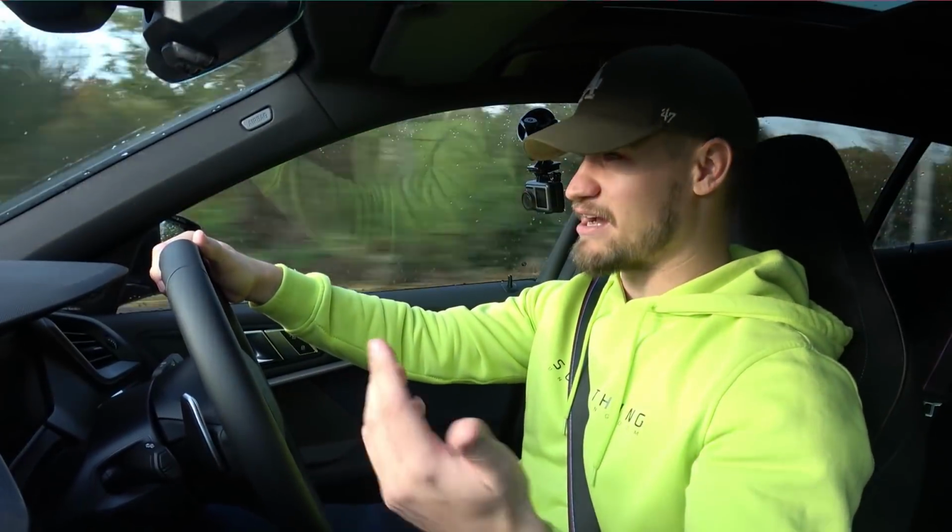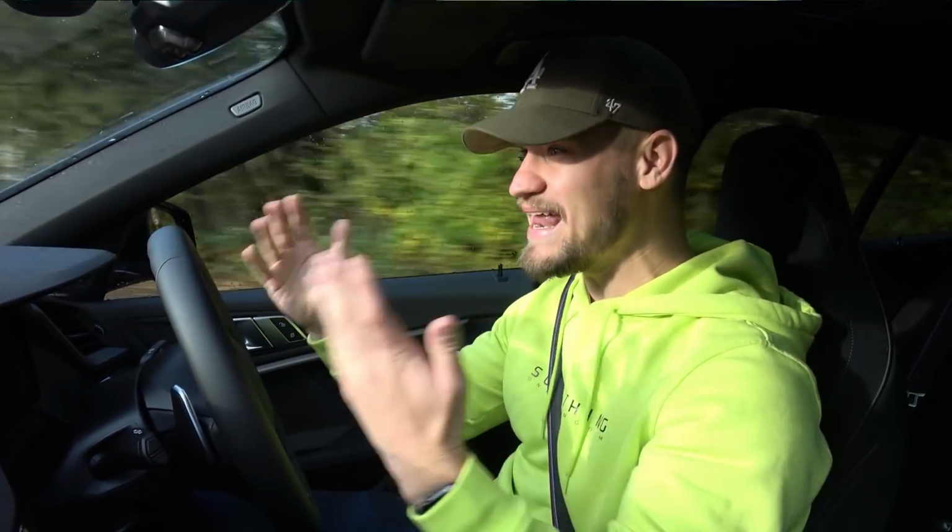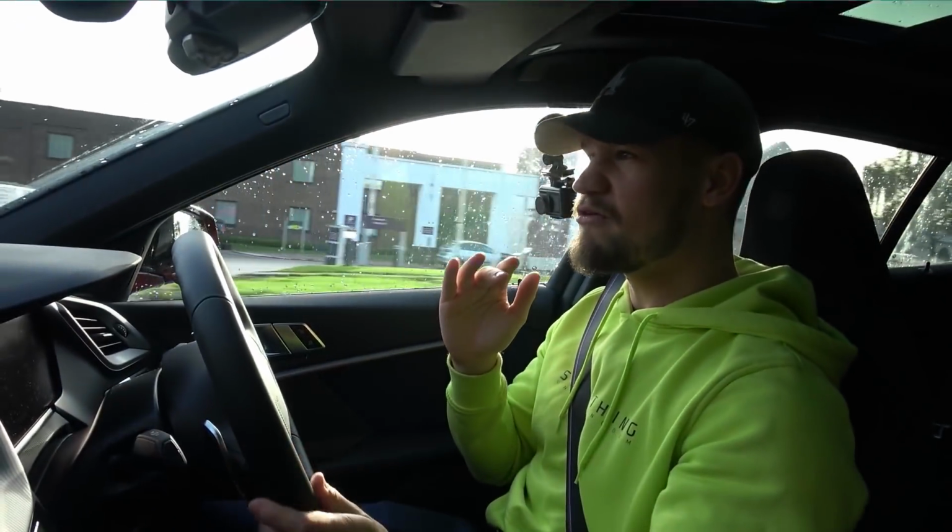Yes, you don't break traction on slippery roads like today, but you kind of want a little bit of slip in an M car. You want a little bit of fun. And I know you'll get that if you turn traction control off. I can't help but feel like BMW have compromised the drive of this car for a little bit more traction and a little bit more of a safety net, which frustrates me because M cars are supposed to be a little bit hairy, they're supposed to keep you on your edge, and they're supposed to scare you a little bit.